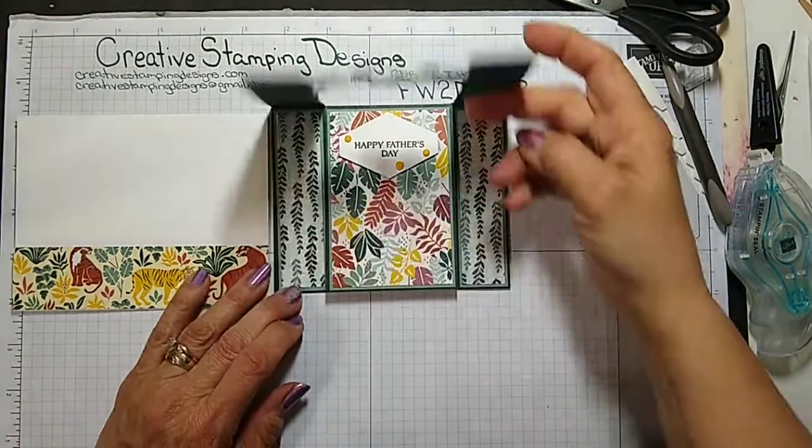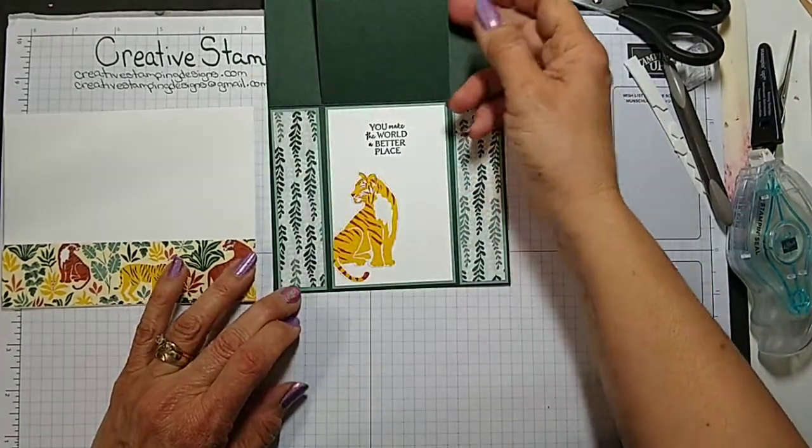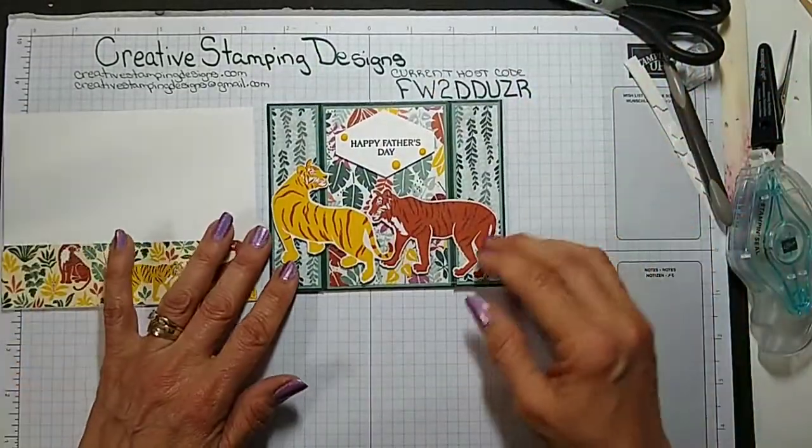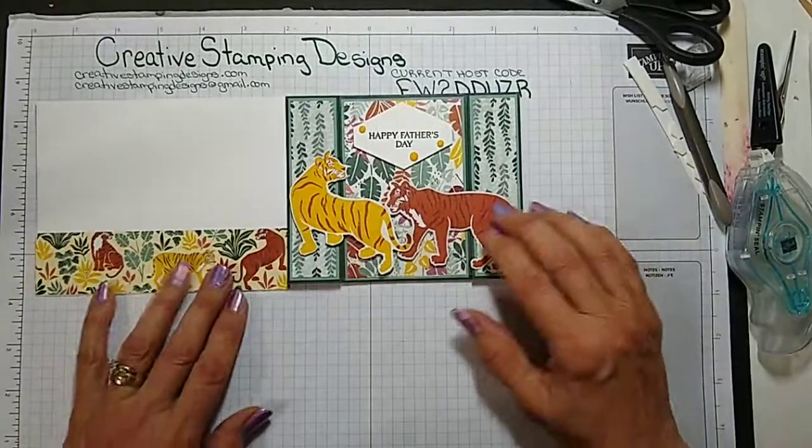But that's it. It's very simple, very plain. I didn't want to do too much because it's for Father's Day and it's kind of plain. And I figured the paper did all the work for me.